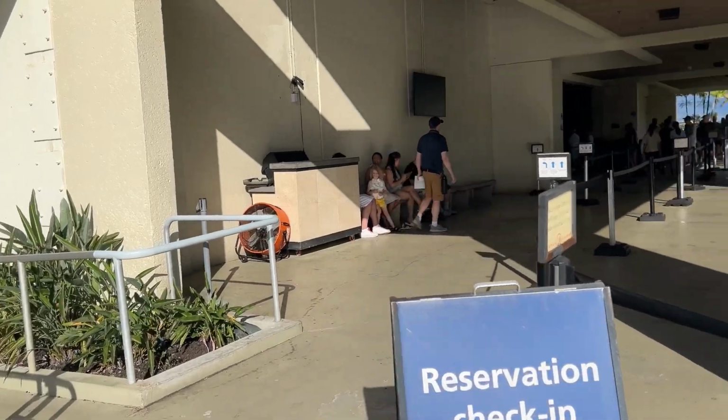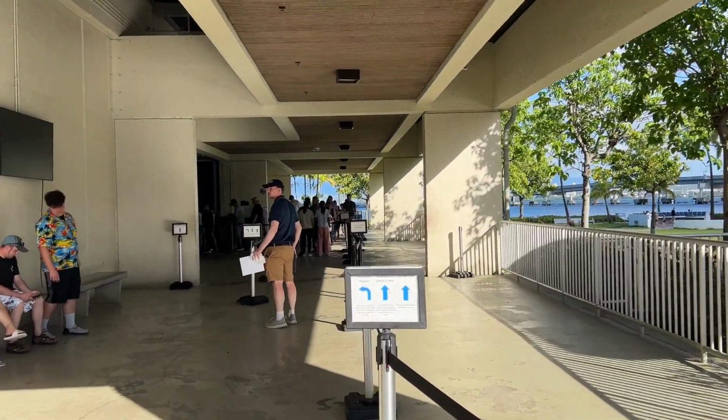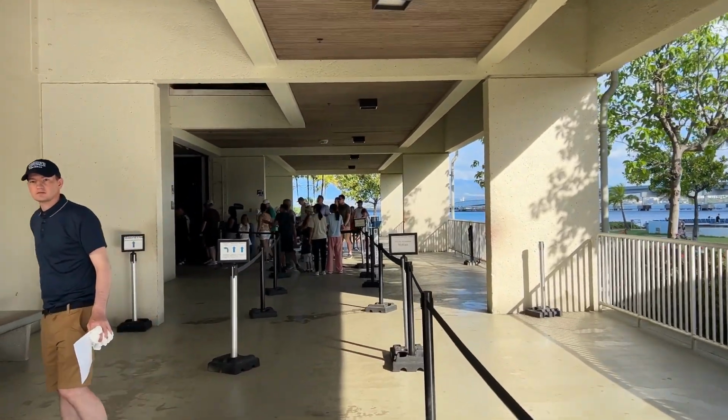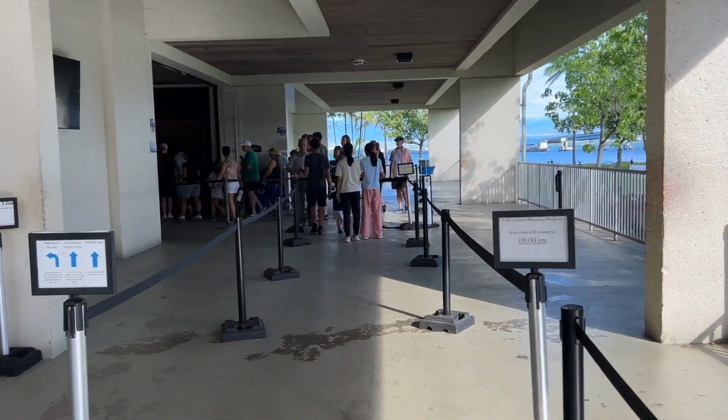Now we already have our tickets, so we're going to reservation check-in. There's a long line on the right side for people that are waiting to get called back. So that's if people don't show up. So we're going right in.